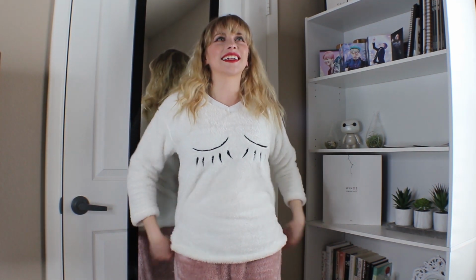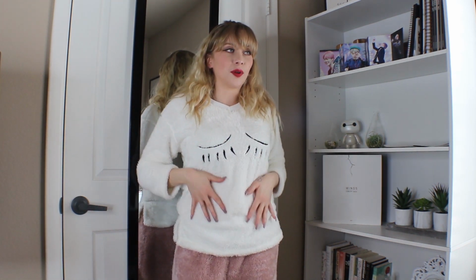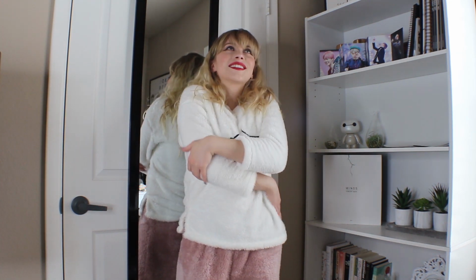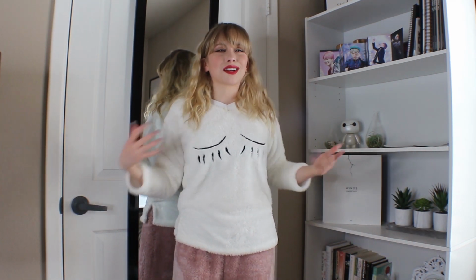I look like the abominable snowman. First of all, I know it looks kind of big. It looks kind of frumpy. When I tell you guys, this is probably the softest thing that I have ever put on my body. I'm not even playing with you right now. This is so soft. The first thing you can probably tell is the arms are a little bit short. I don't know, that's okay though, because it's pajamas. I'm not gonna wear this out.